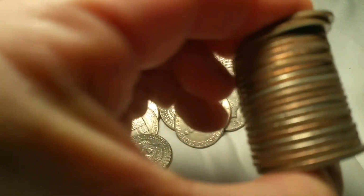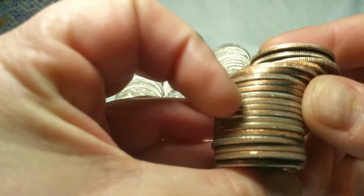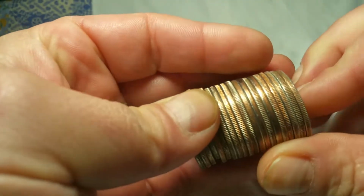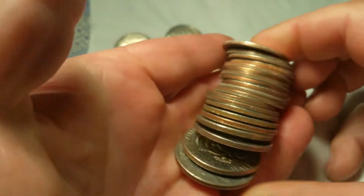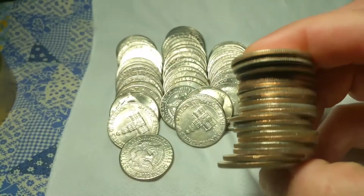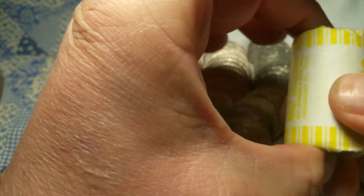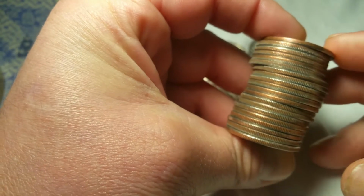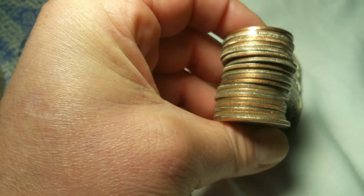Roll number 4. Ooh, ooh, ooh. I think. Nope. Just 2 back to back. Hate when that happens. Alright. Let me grab the last roll. Roll number 5. And I'm not seeing any silver. Let me run through these and see if we get any varieties, and I'll be back.